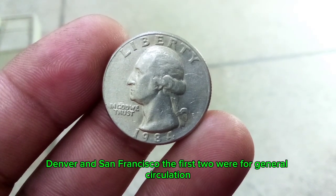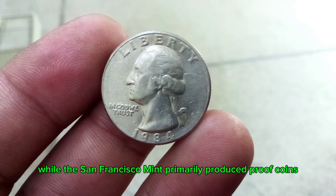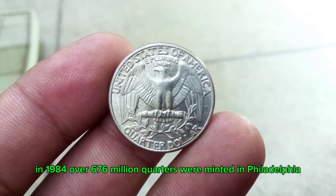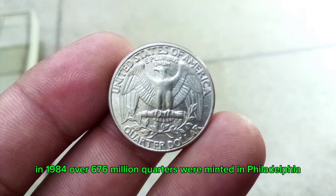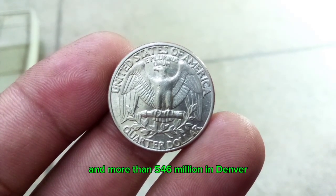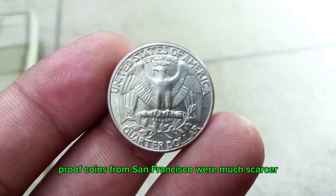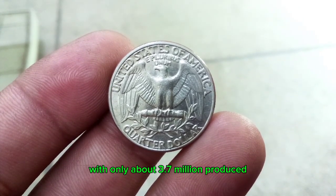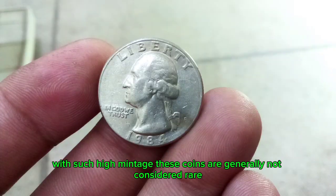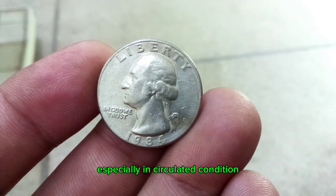In 1984, the Washington Quarter was minted in 3 locations: Philadelphia, no mint mark, Denver, and San Francisco. The first 2 were for general circulation, while the San Francisco Mint primarily produced proof coins. In 1984, over 676 million quarters were minted in Philadelphia and more than 546 million in Denver. Proof coins from San Francisco were much scarcer, with only about 3.7 million produced. With such high mintage, these coins are generally not considered rare, especially in circulated condition.